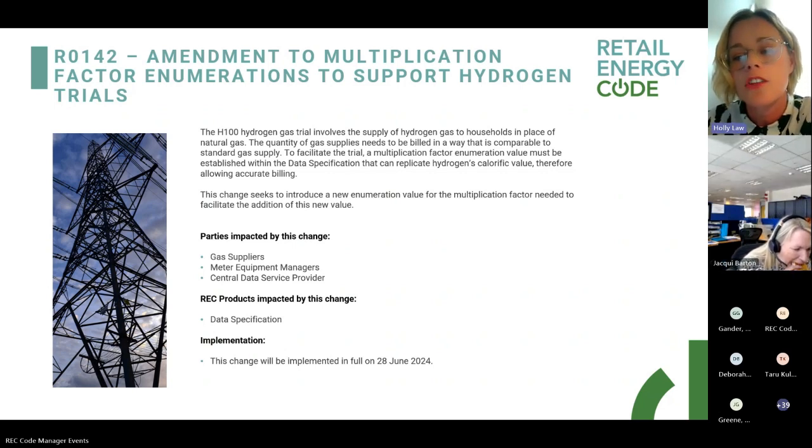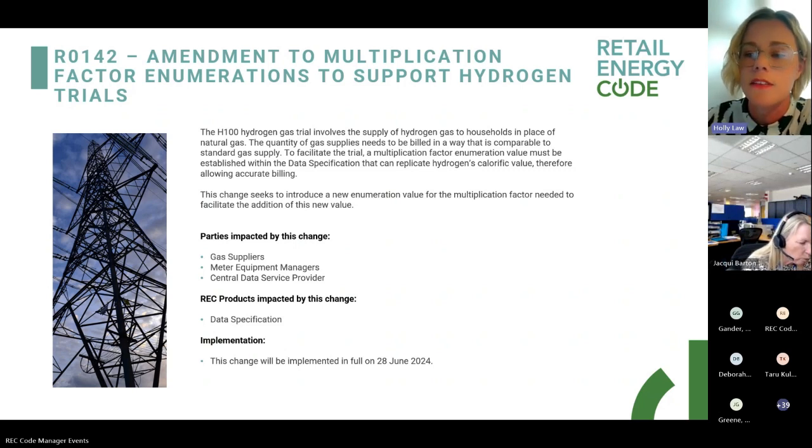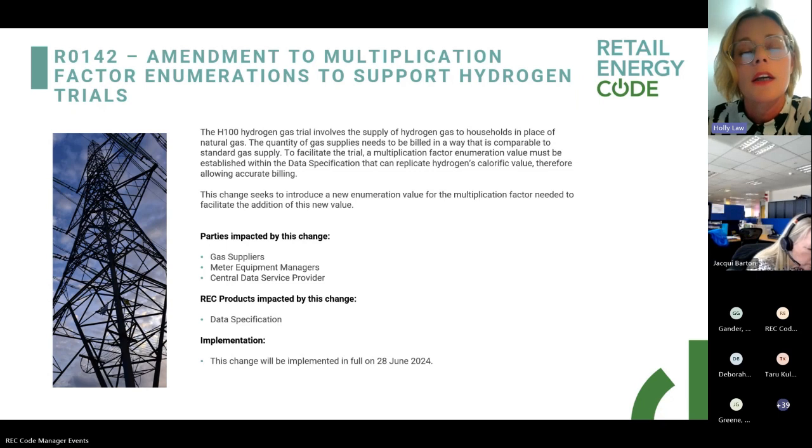Parties impacted by the change are gas suppliers, meter equipment managers and central data service provider. The data specification will be the product impacted. And again, the change will be implemented in full on the 28th of June.